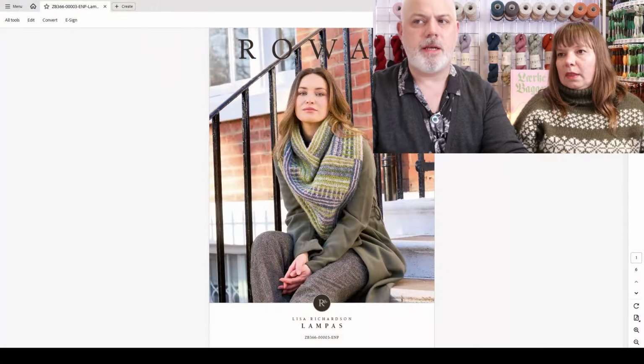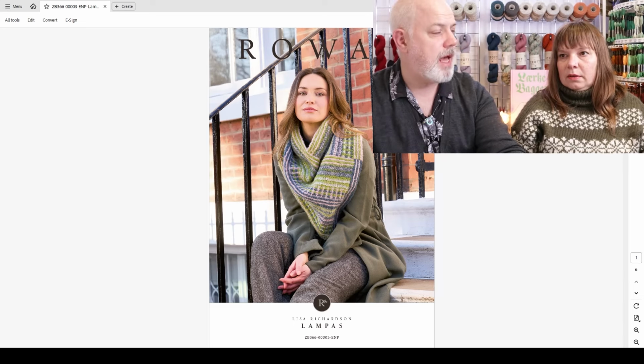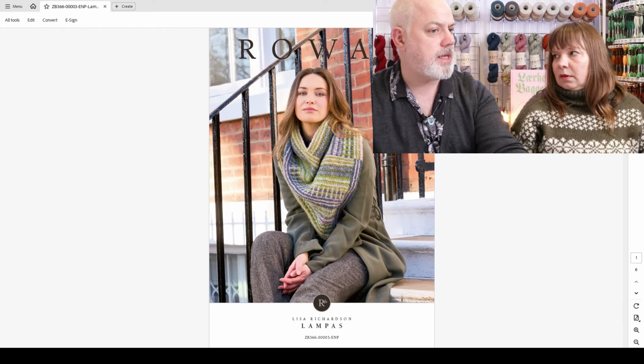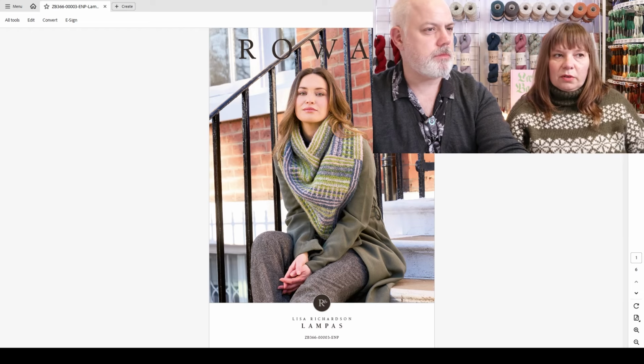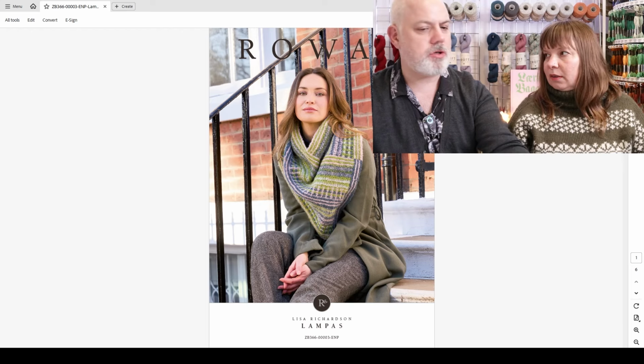So this is a digital download. Yep. We had the PDF printout hard copy, but we're now selling the digital downloads, which will be on our site shortly. By the time you watch this, it'll be on the site. So the picture you see there is actually a different colourway of the cowl I was making. So show me the cowl you're making.